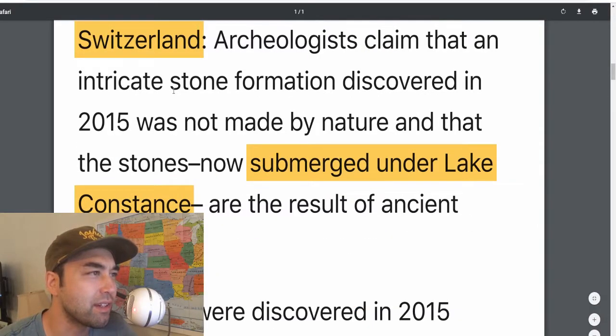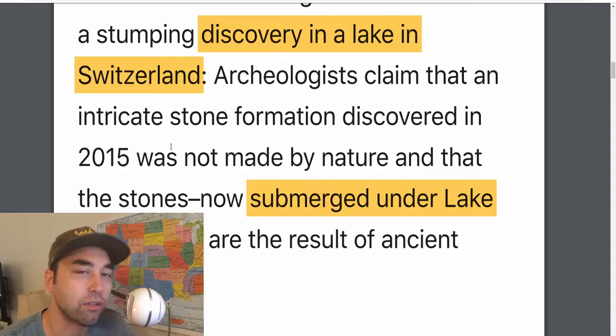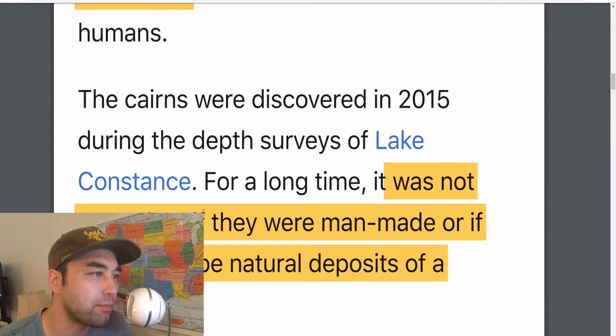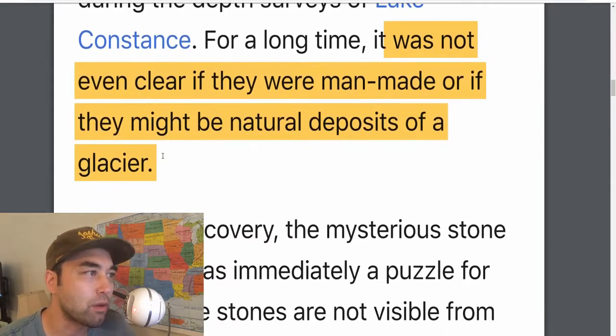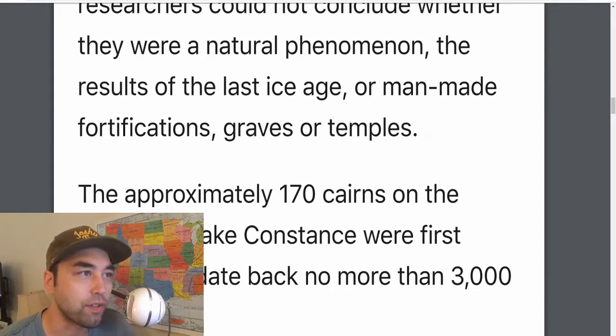So they discovered the stone formation in 2015, and I'm sure somebody else noticed it somewhere along the line and just never recorded it, or maybe it was recorded and has been lost to history. But either way, if the Romans made note of it in 43 AD, then they probably noticed something about these stones. And they're arranged in a very peculiar way. For a long time, they weren't sure if they were natural deposits from the glacier I mentioned before, or man-made fortifications, grave markers, or even a temple.